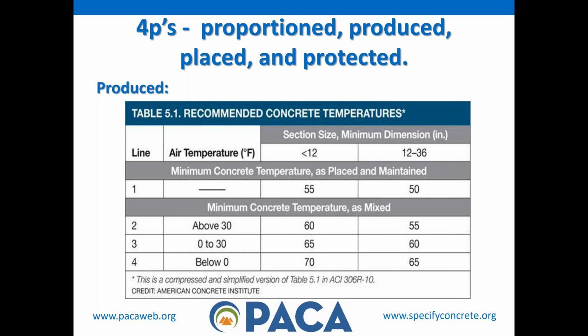So, produced. If you're a ready-mix producer, there's your limits. In the middle there, it tells you the temperature as mixed. That's the temperature you have to produce that concrete at for your different sizes of whatever you're pouring, either 60, 65, or 70 degrees. Those are your minimum concrete temperatures at the plant. So how do we do that?